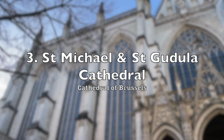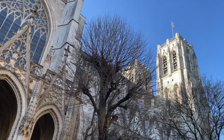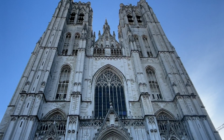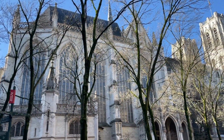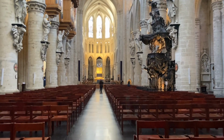At number 3, we have the St. Michael and St. Gudula Cathedral, also known as the Cathedral of Brussels. This Gothic style cathedral is stunning both inside and out, and it's definitely a must visit attraction when in Brussels.